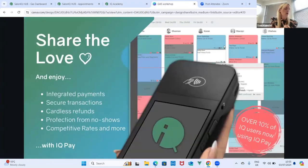And we've got our one-to-one support as well. IQ Pay, we celebrated our anniversary February of this year, so 1 year with IQ Pay. We have over 10% of all our IQ users using IQ Pay. What is it? It's the card terminal. So we can now support you with your card terminal in your salon. All integrated, gives you so many benefits, reduces reconciliation.